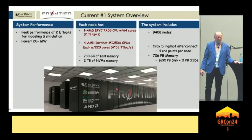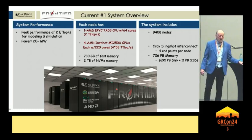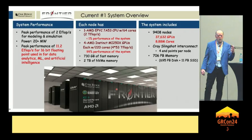Okay, this is the machine at Oak Ridge National Lab. The peak performance of 2 exaflops, 20 megawatts of power. It's based on an AMD processor plus 4 AMD accelerators, and then it's built out using 9,408 nodes. The interesting thing is if you use 16-bit arithmetic, the short precision that's there for machine learning, the peak performance is potentially 11 exaflops.